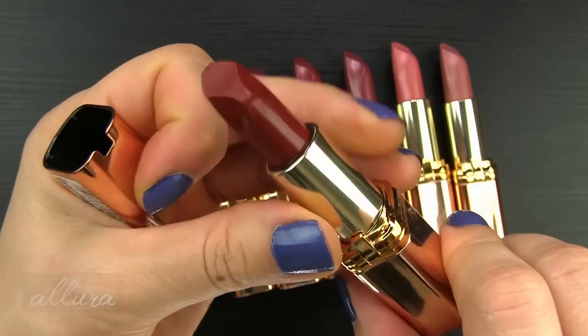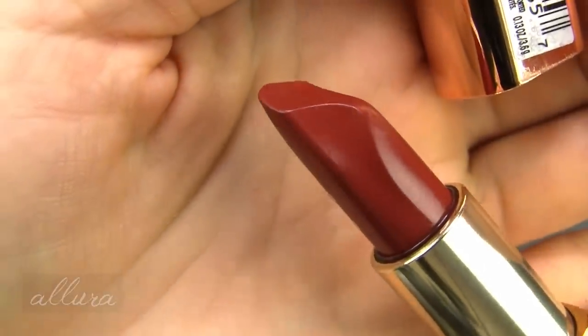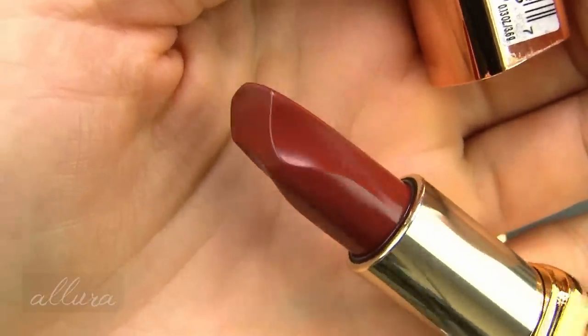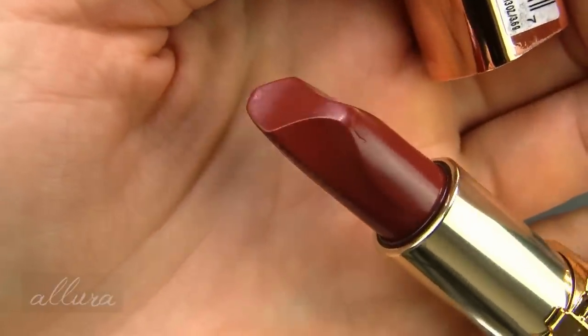These twist out, and what's interesting here is the silhouetted shape that they've formed these bullets into. Never seen something so sculpted before in a lipstick tube, at least not at the drugstore.